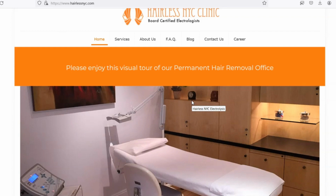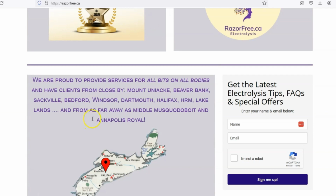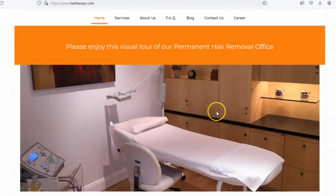So if someone's looking for hair removal, that's kind of like the broad thing that you do, right? So I'd probably want to focus that on the home page in terms of our main heading, hair removal solution, servicing Mount Uniac and all of the specific areas that you do mention. Let's just go back, right? So Mount Uniac, Beaver Bank, Sackville, Bedford. You can mention those kind of like right here, right? And then free consultation, book now, form. That's what I'd really love to see.